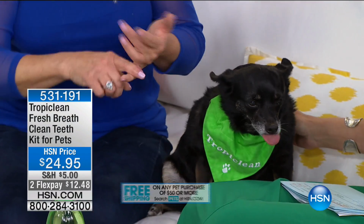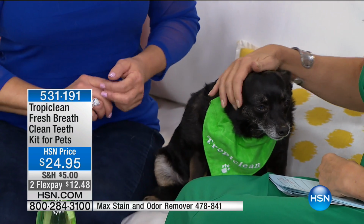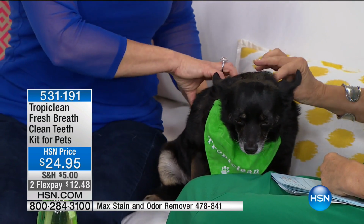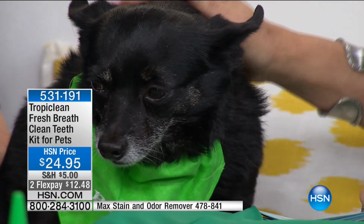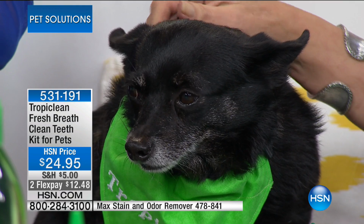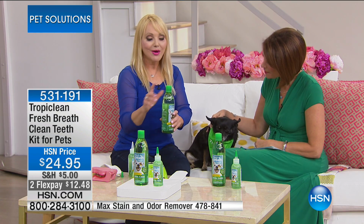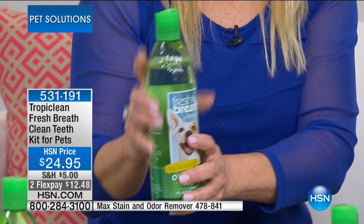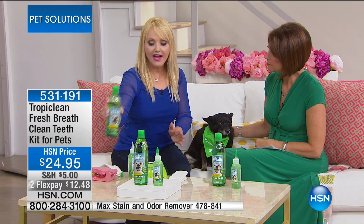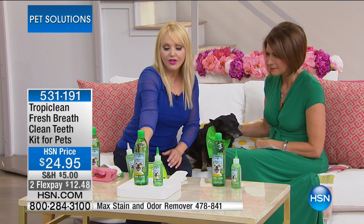So if your dog has no appetite, if your dog is grouchy, maybe he's not eating, he's not acting like his normal self, or he's got skin conditions, check his teeth, because that is the number one indicator. And I want you to also see, talk about easy. Not only is the gel easy, but you're getting this water additive, and all you do is pour a little bit in their water every day, a capful, but you don't have to measure. And then I want to show you, look at this.